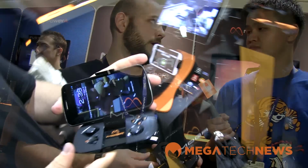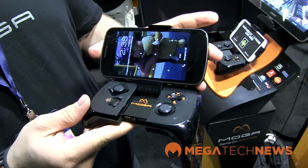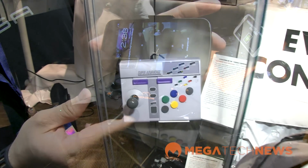That's great. One last thing, how much is it going to cost, and when should we expect it? Gotcha. We're looking at about an October release date. We haven't quite firmed up the pricing details yet, but it's going to be very competitively priced, perfect for a holiday gift, and probably something very similar to a first-party controller.